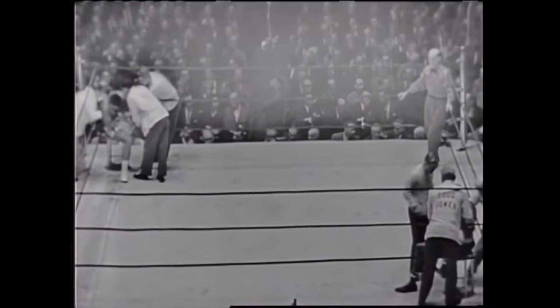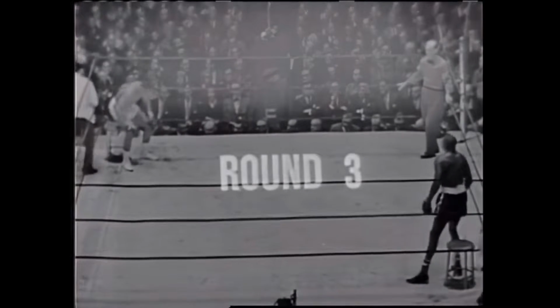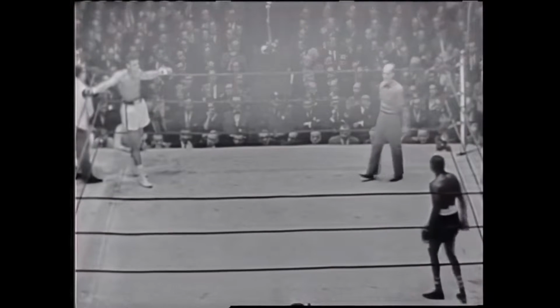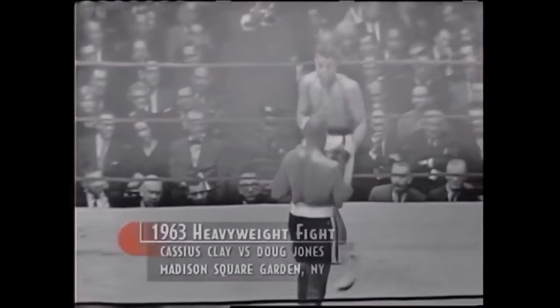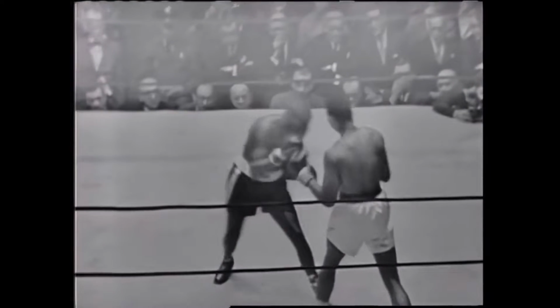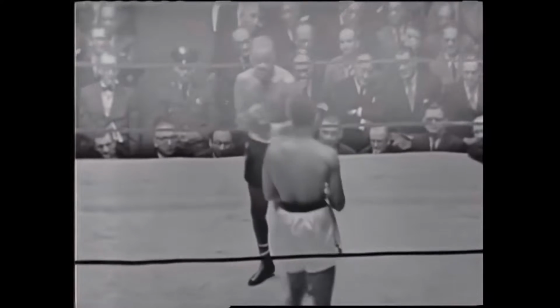He is off a third-round knockout over Charlie Powell. He has knocked out his last 9 opponents, most by prophesying the round. Tonight he has predicted round 4. Here's the third round of a scheduled 10. Cassius Clay, the favorite, despite the more experience of Doug Jones.